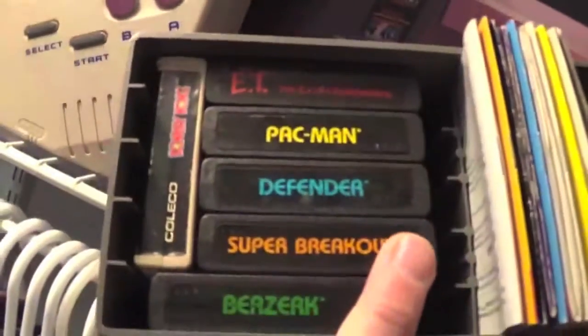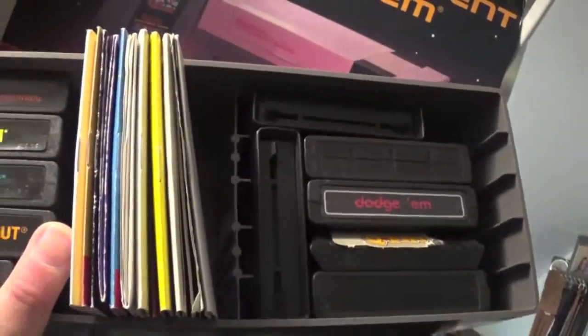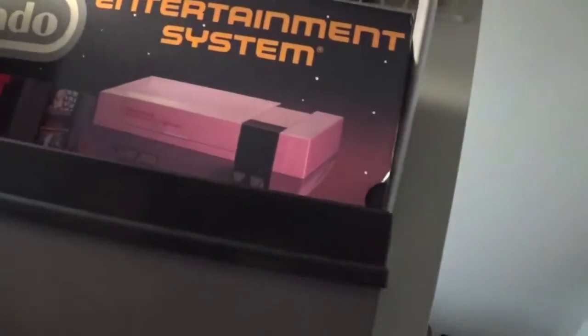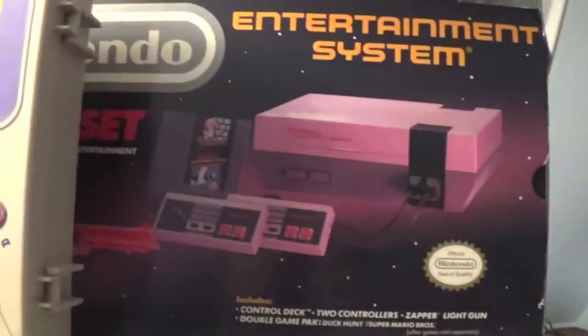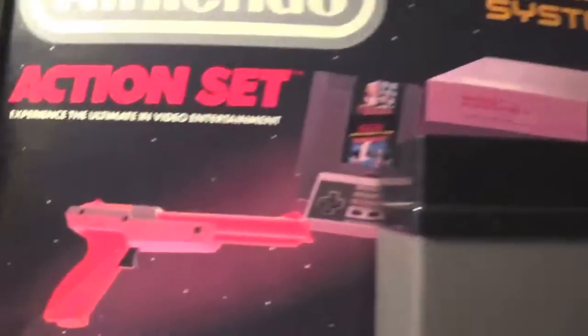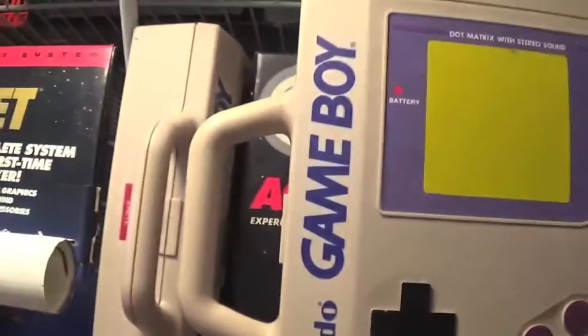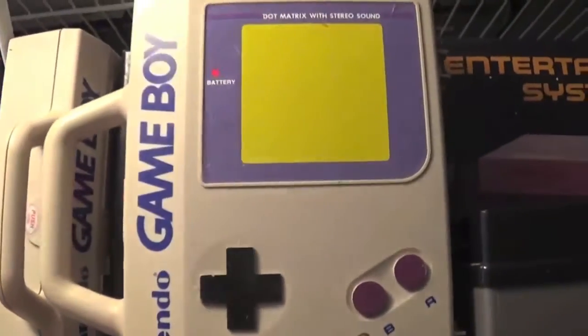Alright, so now to some of my cooler box stuff. Just a Nintendo case. I don't know what's in this. Oh, just manuals, and I think I put all of my Atari games in there. So here is my action set box. Does not have the styrofoam in it. I recently got these two Game Boy cases.